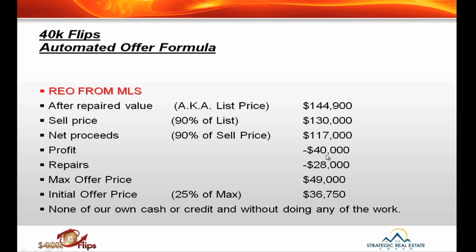I then subtract the profit target that I'm shooting for, which is $40,000. I then subtract the repairs. In this case, it was $26,000 to $28,000 roughly. So I'm looking at about $28,000 in repairs. On the other slide, I had $26,000. It was right in there.